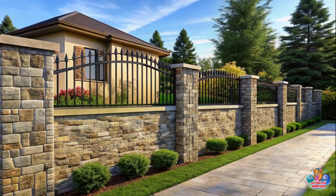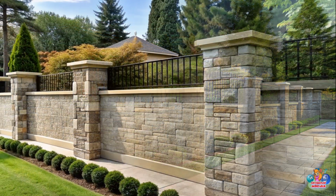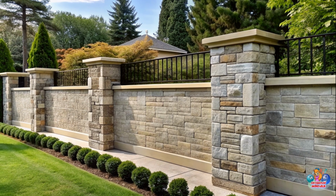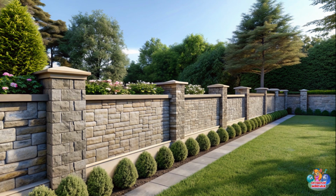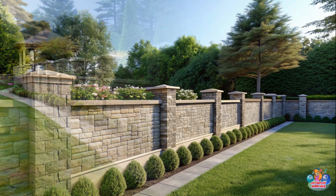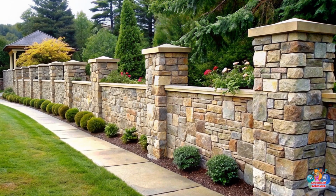Backyard inspiration, stone walls. If you're looking for inspiration beyond traditional fences, consider incorporating stone walls into your backyard. These versatile structures not only provide privacy but also serve as an architectural element that defines different zones within your outdoor oasis. Whether used to create seating areas, raised garden beds, or as a backdrop for water features, stone walls add depth and character to your landscape.